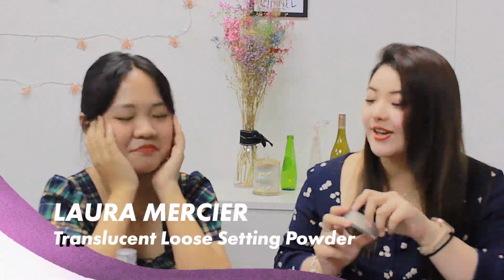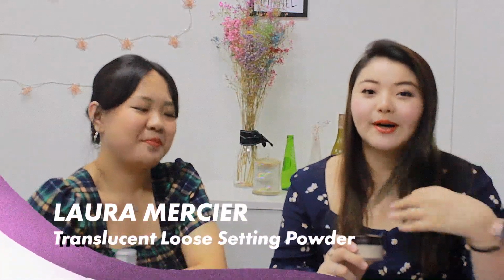Okay, so my next favorite makeup, the first one is the Mercier powder, because I think I'm a very loose powder kind of girl. I don't really like to use foundation or cushion on a daily basis, because to me, I feel that we have to let our skin breathe. We can't cover it every day. So I think loose powder is the way to go.